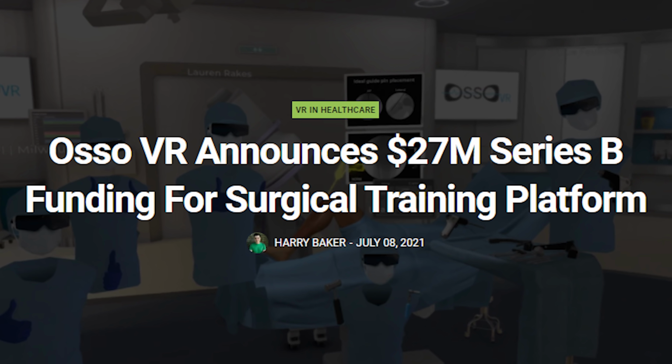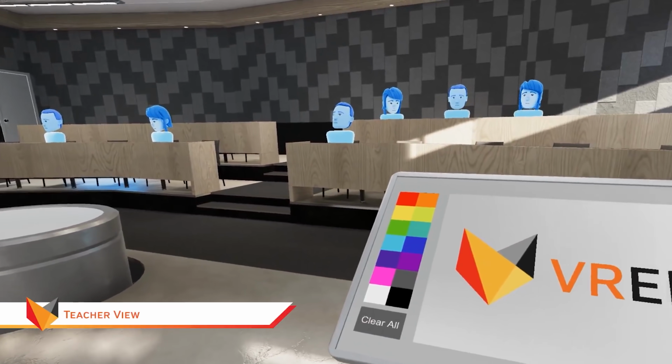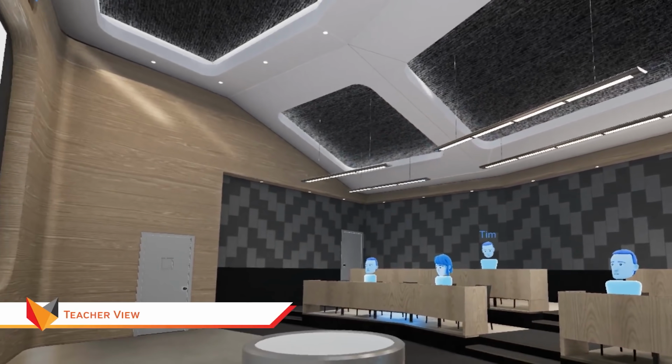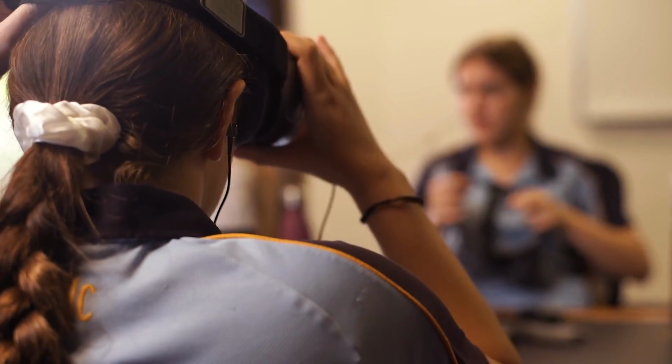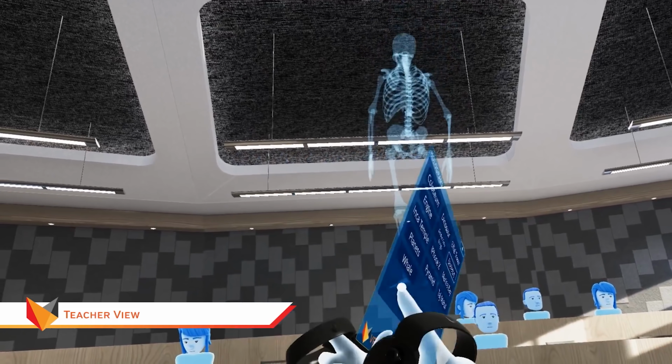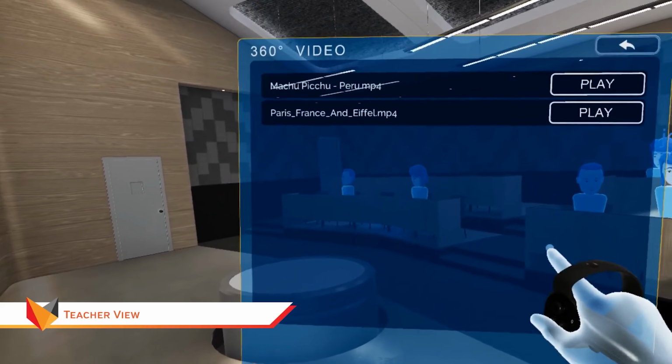Also, a VR company announces a $27 million Series B funding for a surgical training platform. You guys know, I love seeing VR being used for practical resources, whether it's online learning, whether it is surgery, whether it is training people for a certain topic, for something that you can't necessarily do at home, and you'd want to train as many people as possible, and you want that versatility. Well, VR is here to help, and seeing it connecting people, teaching people, and now companies starting to use it more and more for these practical reasons, it's very exciting to see.